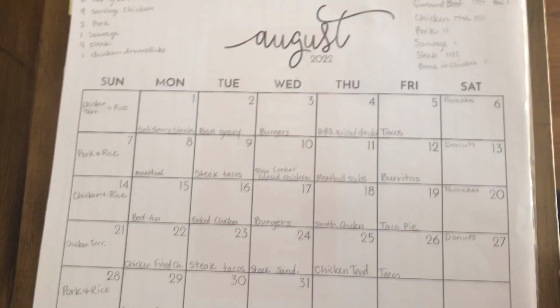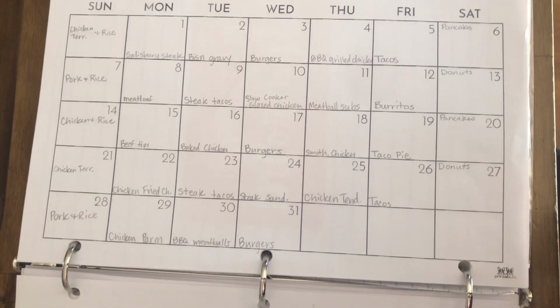I thought about places that our family likes to eat out at. So my husband loves Chipotle steak, so I do a recipe that is like that. My husband loves burgers, and so we usually have burgers about once a week, sometimes every other week, but it's a very frequent meal in our home. So I look for meals that we enjoy when we go out to eat.